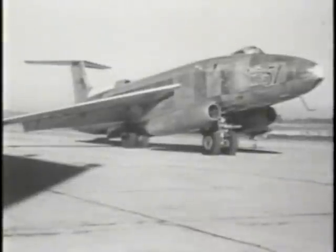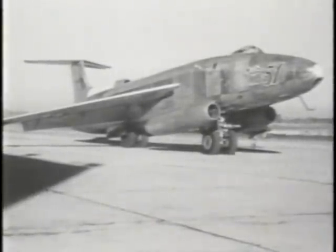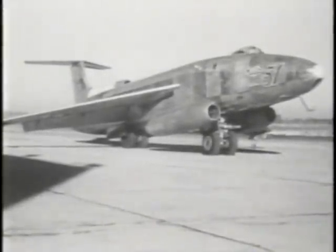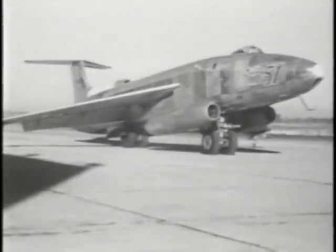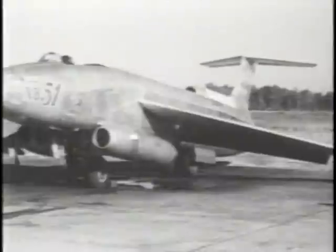Epitomizing the advanced design thinking was the B-51's rotary bomb door, which allowed quick ejection of the bomb load while the plane was still flying at very high speeds. In the late 1940s, the Martin XB-51 stood as the only contender for the role of filling the shortfall that Korea was to demonstrate. Powerful and highly advanced, the B-51 clearly stood somewhere between fighter and bomber.